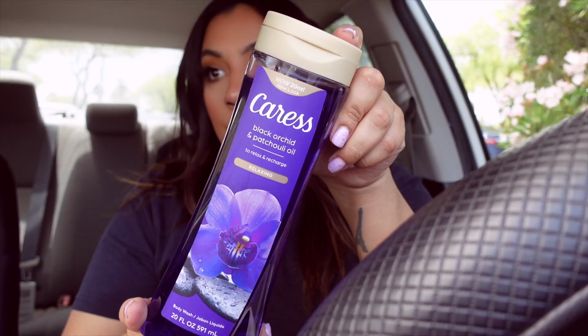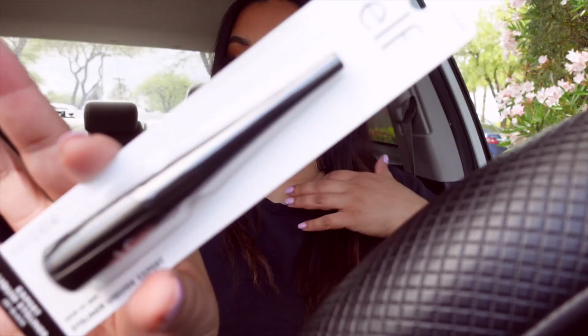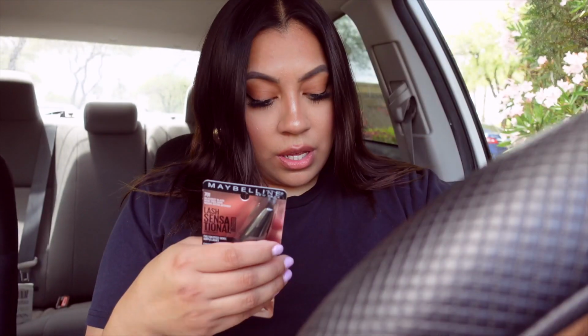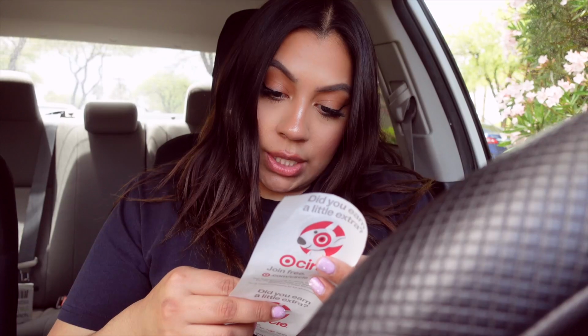Okay. Let me show you what I got at Target. We're leaving tomorrow to Tucson, so I ended up getting this body wash right here and this light because our vent hood light went out, so I had to buy that. And then Richard got that because he needed some, and I ended up getting this ELF liquid eyeliner. It was like $3. Then I got this mascara because I need one. I got an eyelash curler, super cheap. Yep, $2.29.